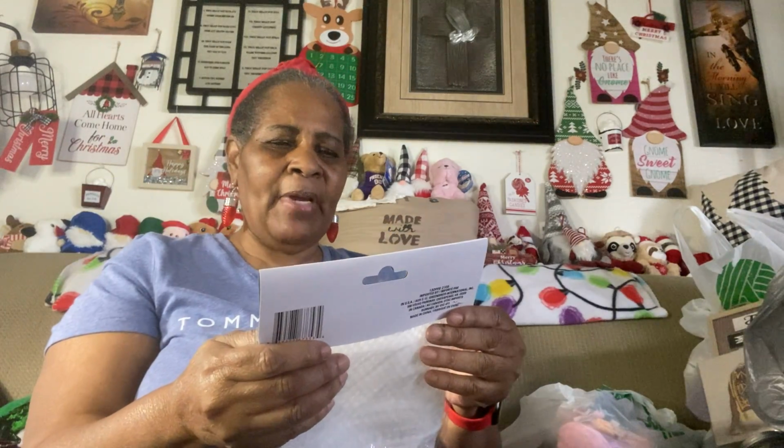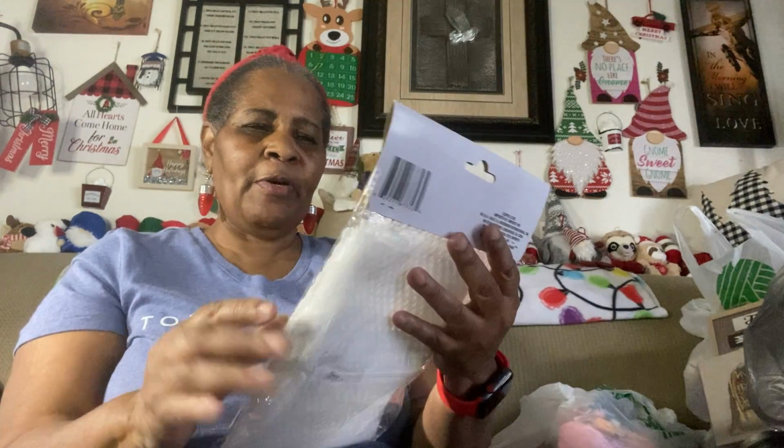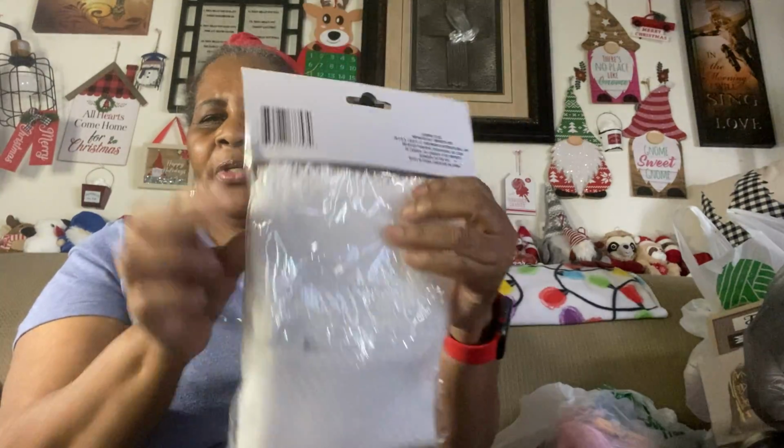I also got this mesh laundry bag. It's a three-piece. I use these to put my socks and stuff in, or just whatever. So yes, I got that.